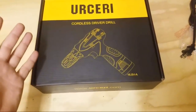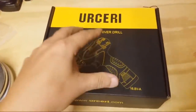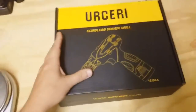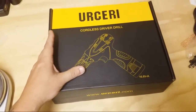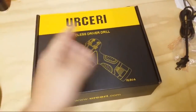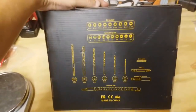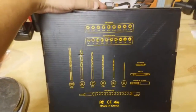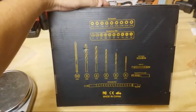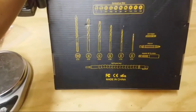I haven't opened it. I don't know what's going on. I just took it out of the box. Let me just make sure. All right. But what's cool about it is it's a complete kit. So not only is it a drill driver with the battery, but it comes with some bits and everything here. Now, it is made in China, but it looked really good. I mean, I read some of the reviews.